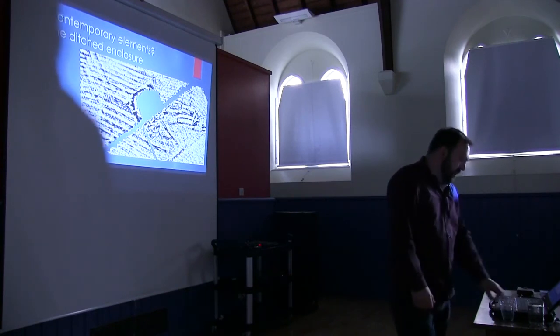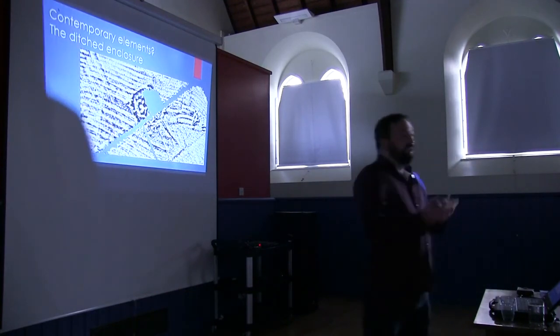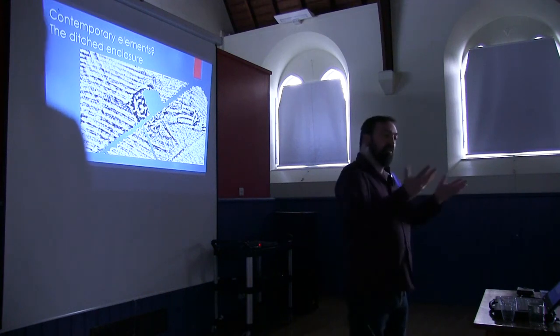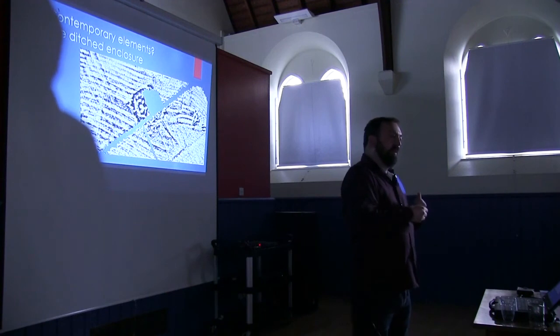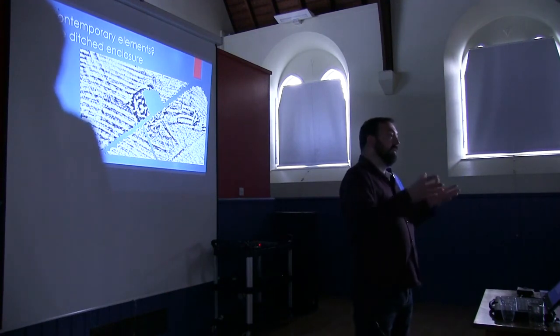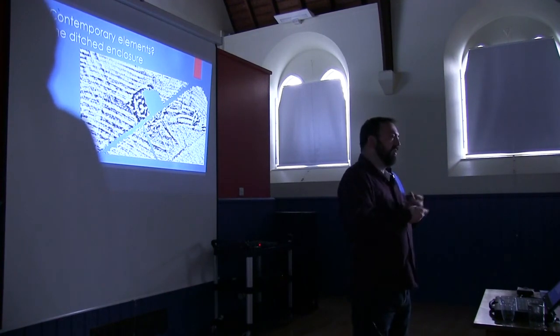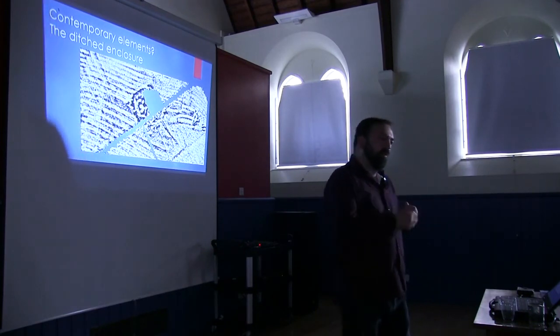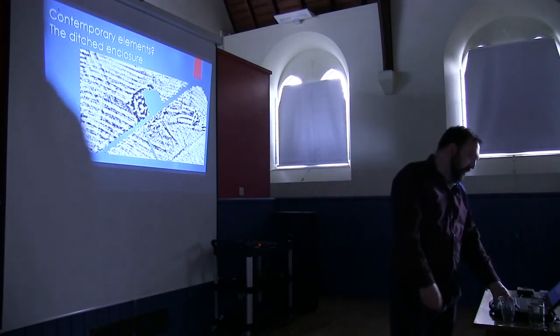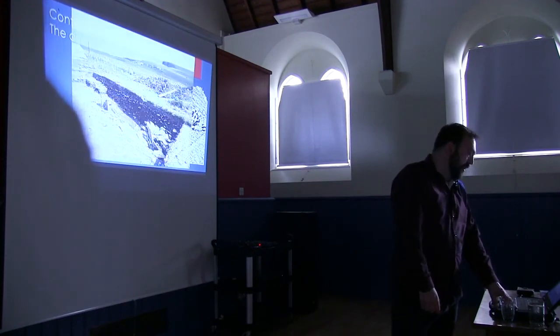And that ditched enclosure is very much contemporary with the Broch. The ditch system itself is something that we can tell stratigraphically would have gone in tandem with the construction of the Broch. So again, why is it including such a large space? If we're to think of that as an empty space for generations before they build that village, it just doesn't make sense in my view. And there's a profile of that ditch there.